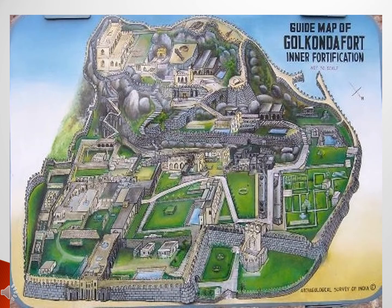This is the map of the Golconda Fort. It was like a small town. Sultans, farmers, workers, soldiers all lived inside it. They also had fields, gardens, baulis and factories inside the fort.